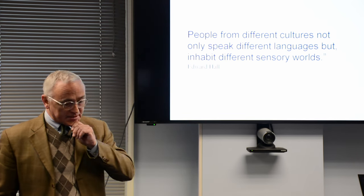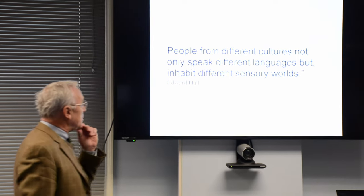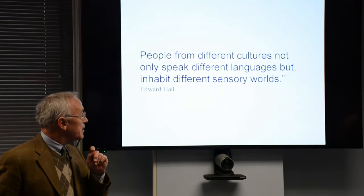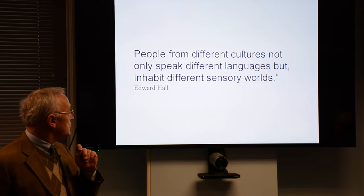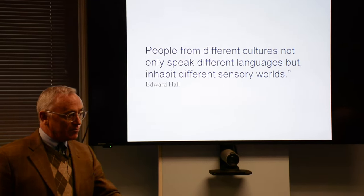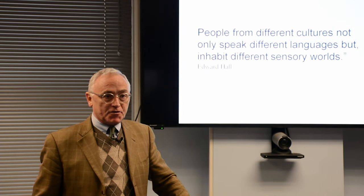The other quote is this: that people from different cultures not only speak different languages, but inhabit different sensory worlds. This was a quote by Edward Hall, a groundbreaking anthropologist who looked at cultural differences.